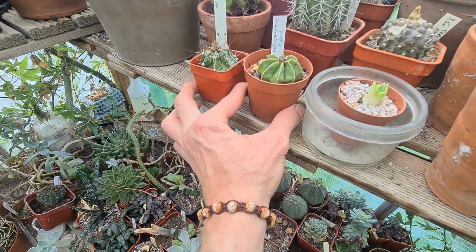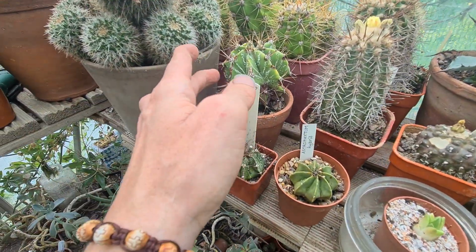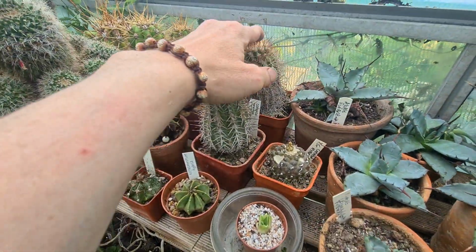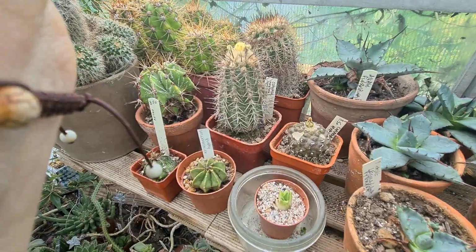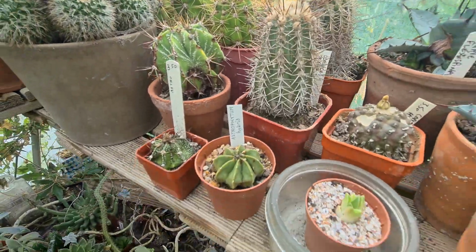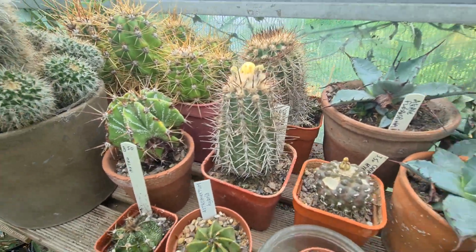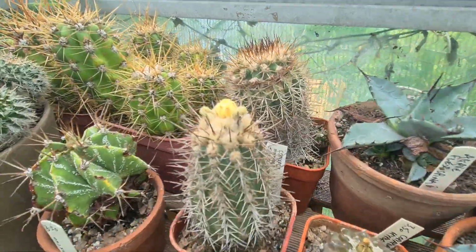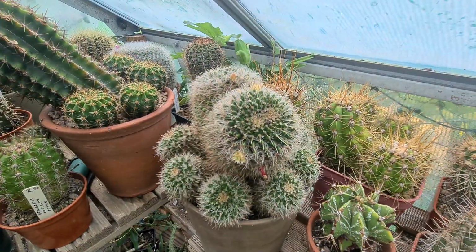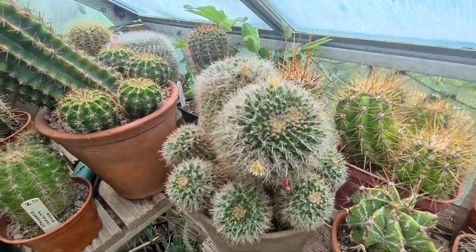These two astrophytums don't look very happy, but then again, astrophytums aren't very easy to look after. Another astrophytum, probably ornatum. Couple of Copiapoas, Marginata and Humilis. Mammillaria compressa with multi-heads and dichotomous branching.